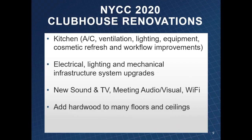And you'll notice in the design in a couple of slides that a lot of hardwood is being added to the club, both on the floors and ceilings. It's really going to look spectacular. And best of all, we're going to be opening 2 exciting restaurants that you're just going to love. We'll talk about that in just a few minutes.